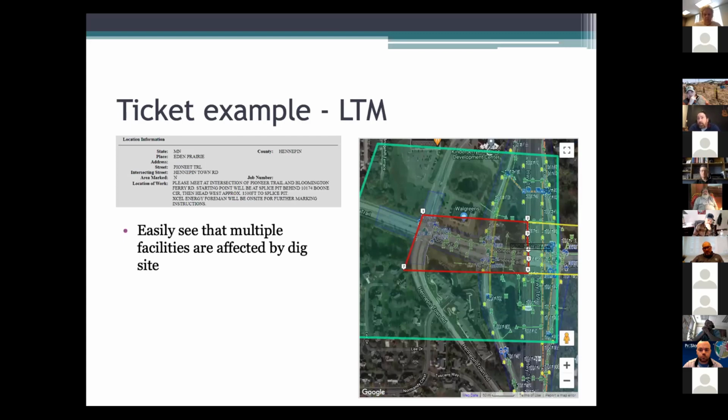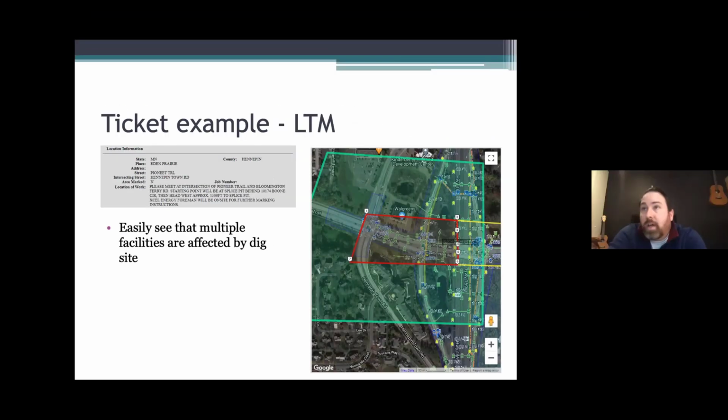Well, in the very next example, the work is taking place at a very busy intersection in Hennepin County. And as you can see on the map, there is a very high density of facilities in this location. So through the WFS, this user has identified that they've got facilities running all over in the road right-of-way in this area, crossing the road right-of-way.